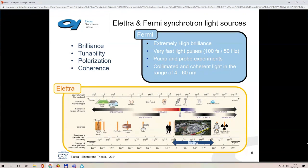We have another source that is Fermi. Fermi can be used for pump and probe experiments. That means that we have very short pulses, around 100 femtoseconds. And the very short pulse is very, very brilliant because we have a lot of energy in the pulse. So we have two sources that are quite unique, not only in Italy, because we are the only synchrotron radiation facility in Italy, but we are unique even in the world, because Fermi is one of the most performing free electron lasers that have been built anywhere in the world.